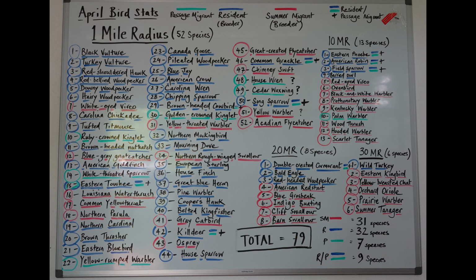The list here illustrates what's happening locally in terms of spring bird movements. Our numbered species list here corresponds to which zone a new bird species was initially encountered and identified, and isn't a total for birds seen in each radial zone. So this just illustrates that most of the birding, and therefore most of the bird records, occur close to home, i.e. within 1 mile of the station.